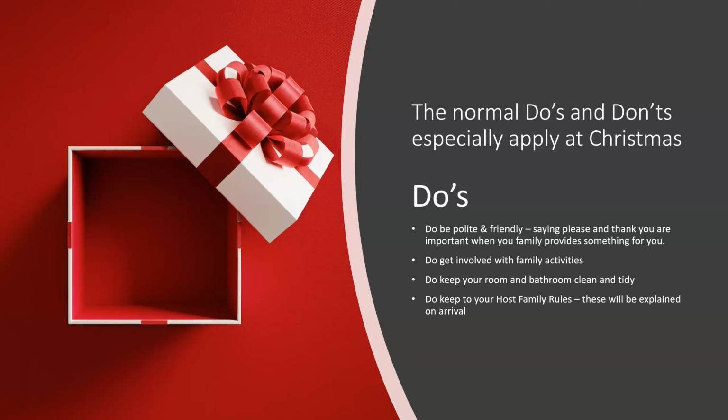Your host family will tell you their house rules. Many of you will have stayed with them before. There's a few that are going to host families for the first time, but having looked at the list, most of you are staying with hosts that you've stayed with before, so you should know what the host family rules are. Do keep in touch with your family before you visit them, and obviously during and afterwards. Give them some feedback. Perhaps send them an email to say how much you enjoyed your stay.